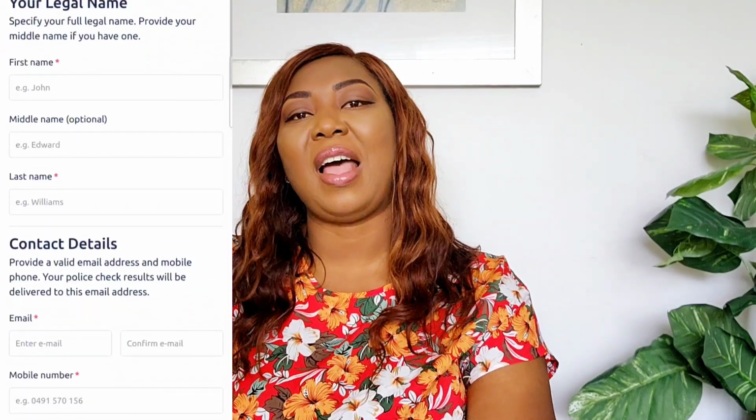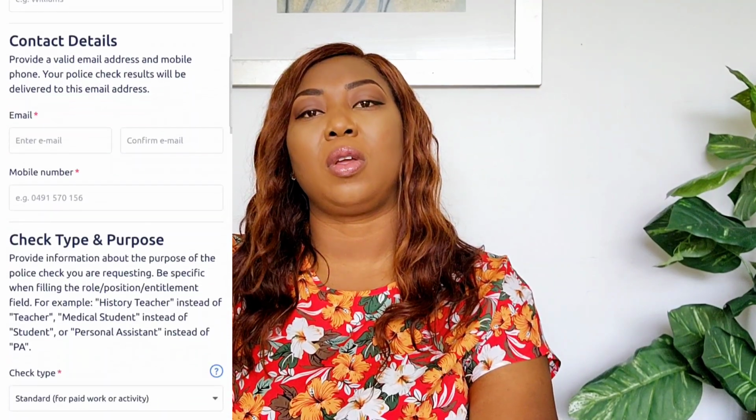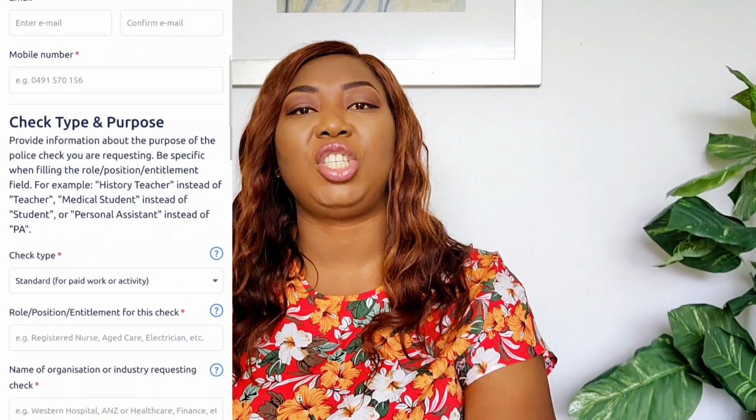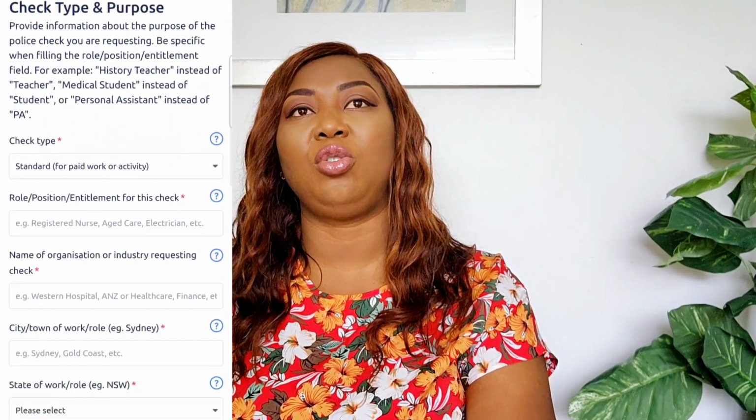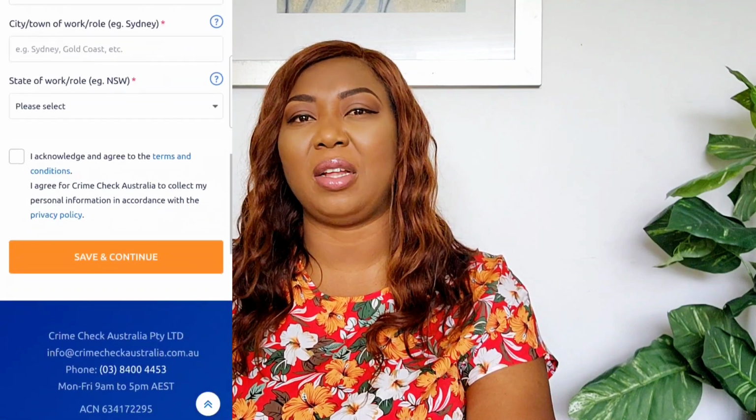You must have a police check. You must have a police check for you to be able to go for your placements. A police check in Australia, that you can do at the police station. I think they have some other sites where they can do it. You go to the police station and then you can do that.